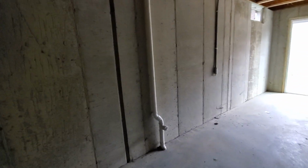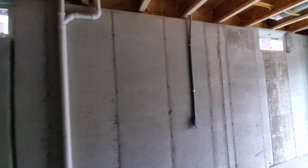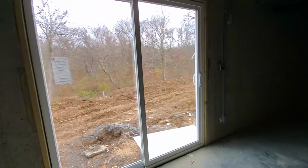But like last week with Eileen, that was just sticking out like there. Now it's connected all the way out to the house. See, these were all just. None of this was done last week. I'm blown away by how much they did. This is an unbelievable amount of work that they did this week. Now they had a full week to do it.